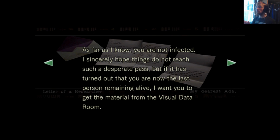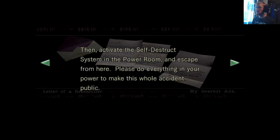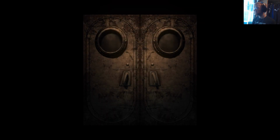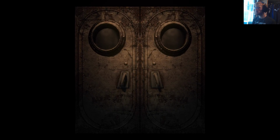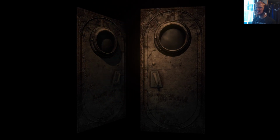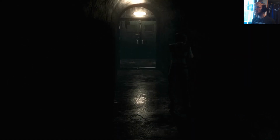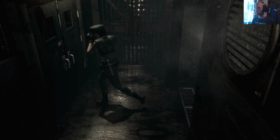So whatever material is in the visual data room, and then we need to activate the self-destruct. Do I want to blow this place up? I don't know. I mean, I probably should. It's not exactly fit for human. No, it's not good for humanity is what I'm trying to get across here.